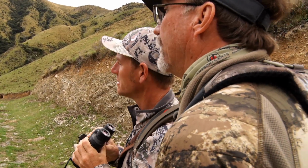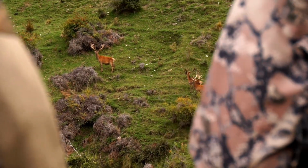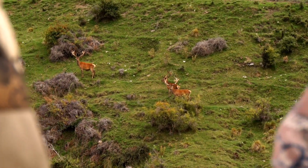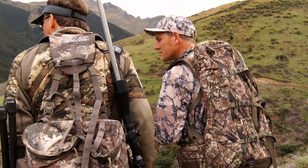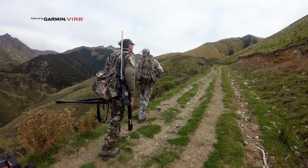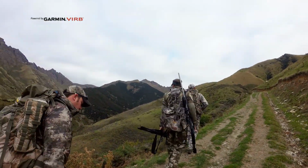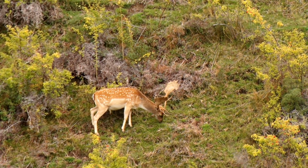As we worked our way around the first couple of places, we didn't see anything. We encountered a couple of big stags, probably some that we had seen earlier in our hunt, because we were in a very similar area. We were moving on to our second or third little drain here, and these fallow, according to Dan, really like to hang out in these bottoms a lot of times.